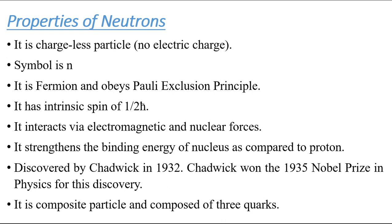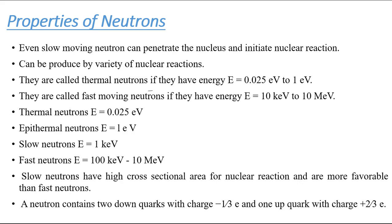It is a composite particle composed of 3 quarks, discovered by Chadwick in 1932, who also received the Nobel Prize in 1935. It strengthens the binding energy of the nucleus as compared to protons because it carries no charge. It interacts via gravitational and nuclear forces. So even a slow-moving neutron can penetrate the nucleus and initiate nuclear reactions because it faces no Coulomb barrier. So it can be produced by a variety of nuclear reactions.